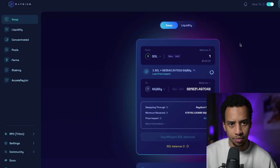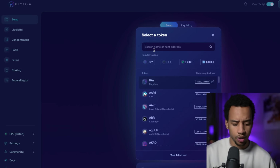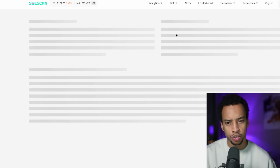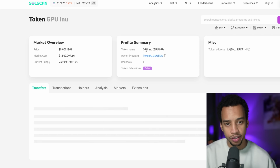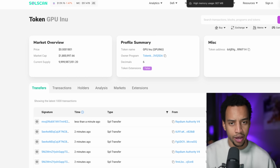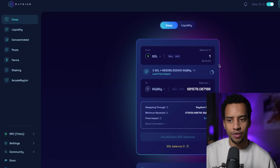All I need is some Solana in the wallet, and I can press this button here to swap, and then afterwards press accept. And if you're not sure 100%, hey, is this the right one? Because it doesn't look like it, right? Just copy it in again. If we do it like that, press this little button right here, and it'll lead you to the SolScan page. And there you can see the ticker. You can see here it's GPU. Again, guys, I'm not saying go ahead and buy this right now. I'm just giving you an example of how to buy something on Solana, because they all basically work in the same fashion.